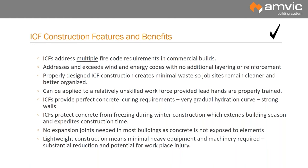ICFs protect concrete from freezing during winter construction, which extends the building season and expedites construction times. It's one of the first patents that came out of Canada. That's why a lot of the ICF companies originated from Canada: we obviously have a much colder season. This little exercise can save literally tens of thousands of dollars by not having to tarp and torpedo heat a building if you are building in areas with winter construction.